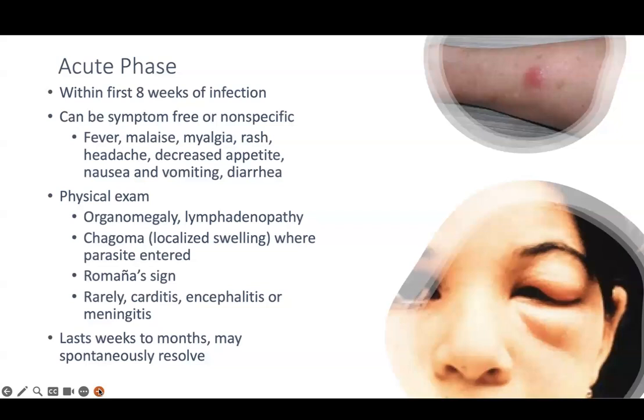Also in the pictures here, we see Romaña's sign, or periorbital swelling syndrome. When we talk about periorbital swelling syndrome, we mean that there's periorbital swelling, palpebral edema, and conjunctivitis that's seen in the first 2 weeks following infection. When you see Romaña's sign, as you see in the lower picture here, you know you have a patient with Chagas.